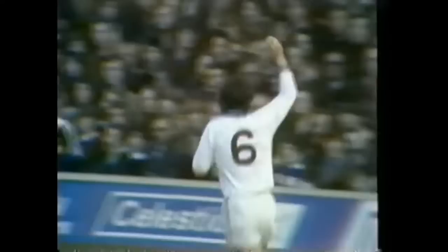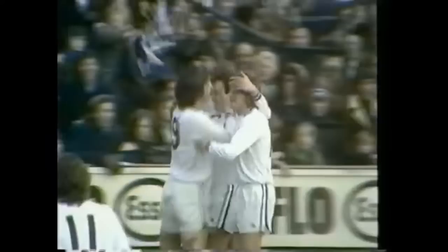Ball to Evans, McDonald to Leonard, a lot of room to turn, now it's McDonald, he can score here, yes, a great goal by Villa, and that is McDonald's first goal for the club.